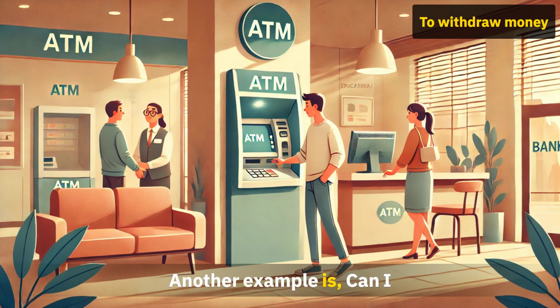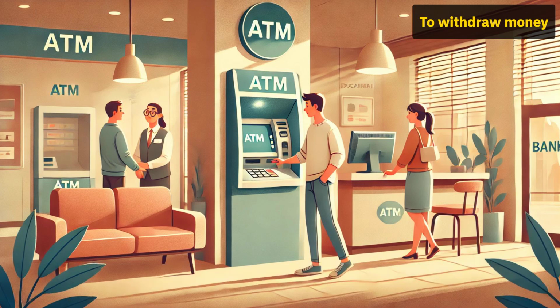Another example is, "Can I withdraw money if I forgot my bank card?" The phrase emphasizes the action of removing funds from your bank account. If you need to coach someone on banking vocabulary, you might tell them, when you want cash in hand, you go to an ATM or talk to a teller at the bank to withdraw money.